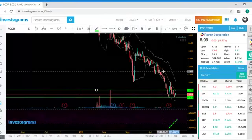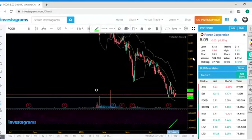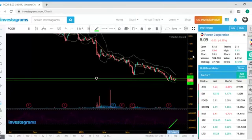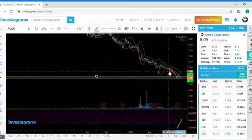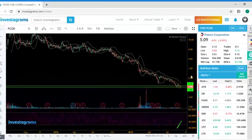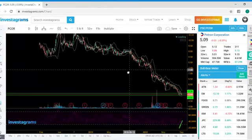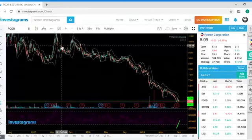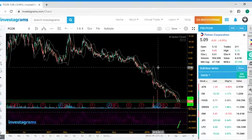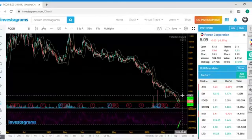Because this has been on a heavy decline for the longest time since last year. The time when they got excluded from the index, because this stock used to be part of the Philippine Stock Exchange Index. But when that happened, eventually, this stock broke down and now they're at the 5 peso level.